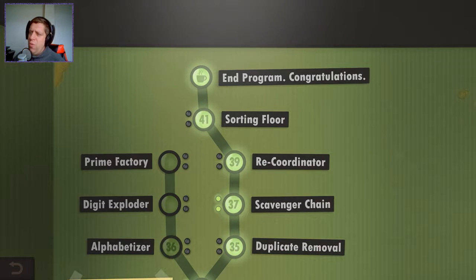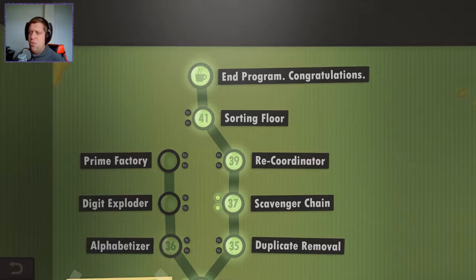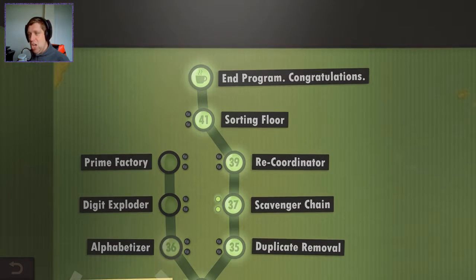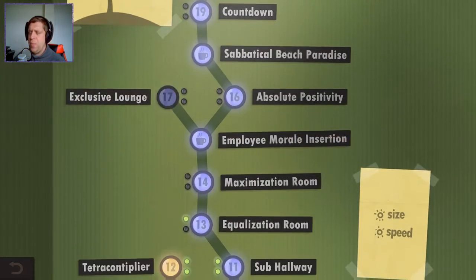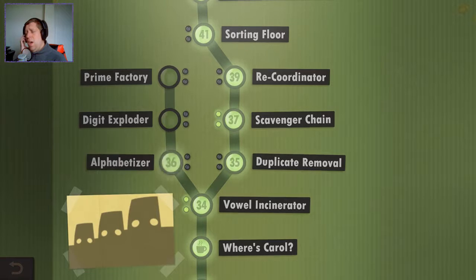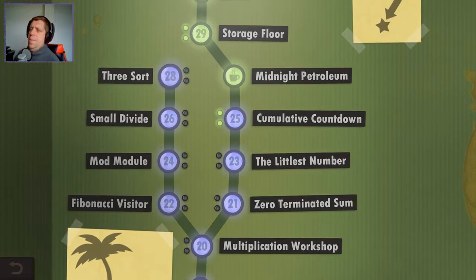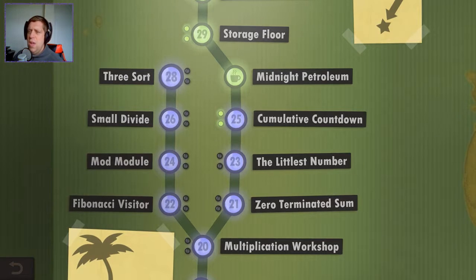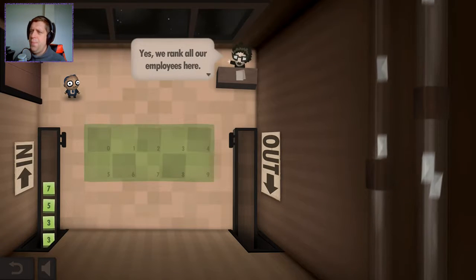Last time around, we climbed to the top of the corporate ladder. We got our end program congratulatory coffee even. And we currently have 1, 2, 3, 4, 5 down this left-hand side that I want to work on first, and see if we can get through these before we progress any further. So let's kick things off here today with 3 sort on year 28.